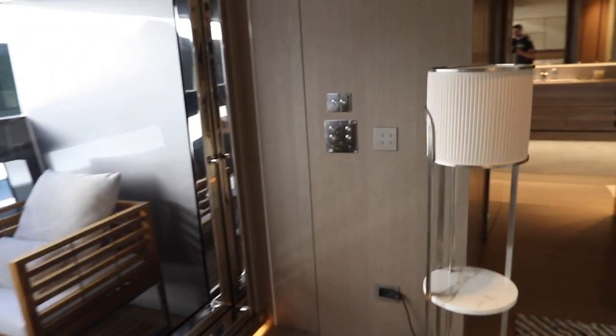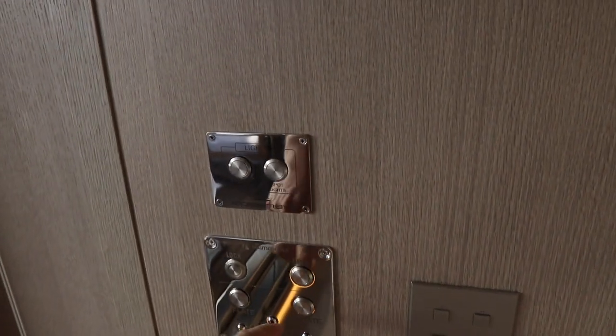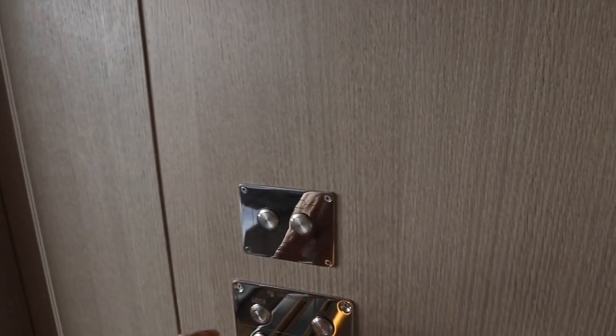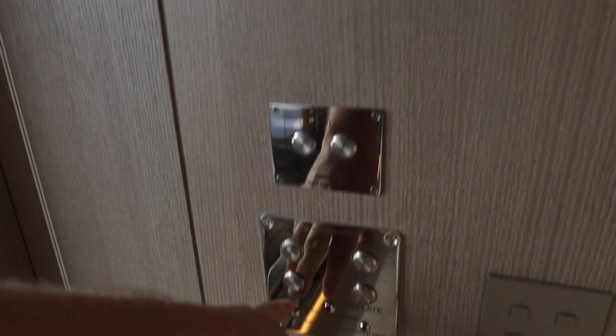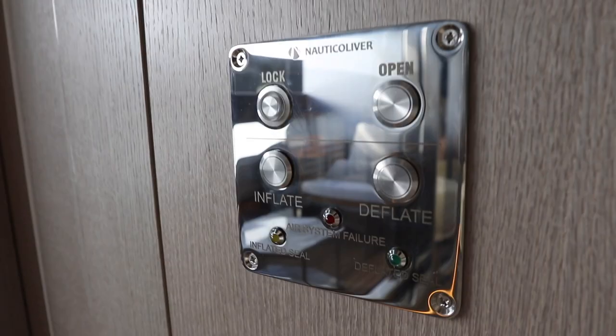And you've got the controls over here for this door, and the lights. But you see it says inflate. I don't know whether you can see that. It says inflate and deflate.